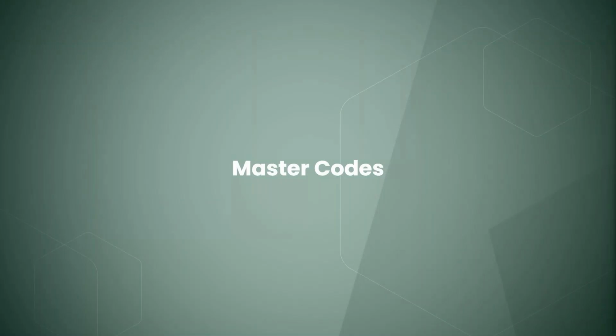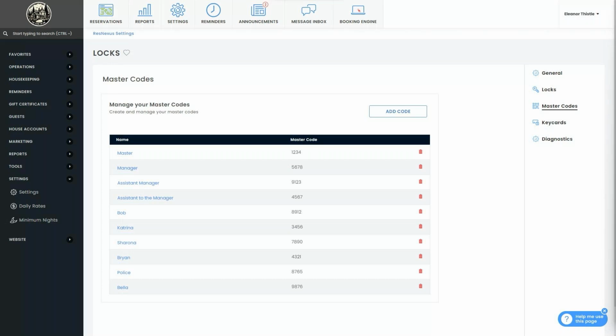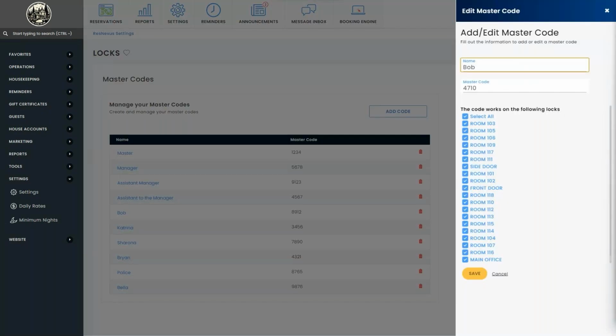Moving on, let's talk about master codes. So master codes are codes that aren't really for guests. Instead, they're for you or anyone else to gain consistent access to certain designated areas. So basically, they're not tied to reservations and can be used regardless of any guest's arrival or departure times. And this is pretty straightforward. You simply add as many master codes as you need. You can give them specific names, such as for emergency services or for individual staff members. And then you can assign each one any number of locks across your entire property. Each master code will only function for the locks to which it has been assigned.